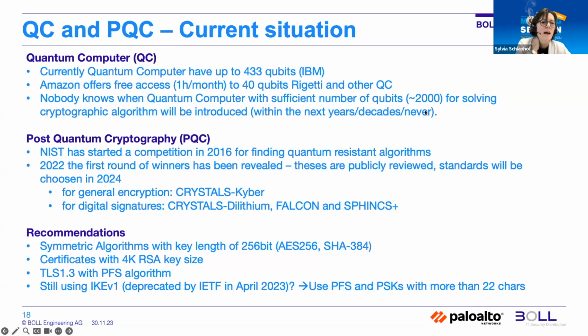Anyway, the NIST already started a few years ago a competition, like always, to create some new standards. And the new competition is talking about quantum resistant algorithms. So they are already talking about this. And last year, the first round of winners has already been revealed. So there are already new algorithms, which at least they think are quantum resistant. So right now we are in the 4th round where those algorithms are publicly reviewed.